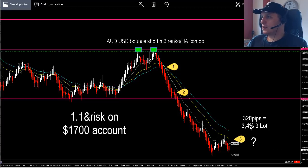And now she wants to know what to do with the remaining position. Should I leave it open or should I close? So I mean, what do you think? Should she close that trade or leave it running?